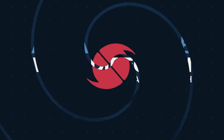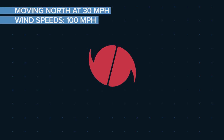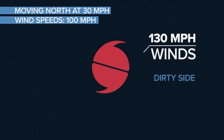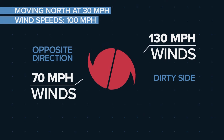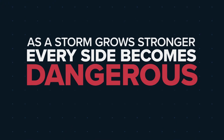For example, if a storm is moving north at 30 miles an hour and has wind speeds of 100 miles an hour, then the storm will produce winds of 130 miles an hour on the right dirty side. While on the left side, winds are moving in the opposite direction of the storm's movement, so they'll be slower at 70 miles an hour. It's important to remember, though, as a storm grows stronger, every side becomes dangerous.